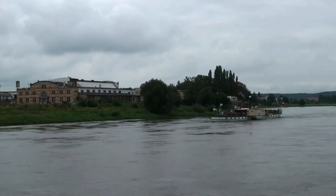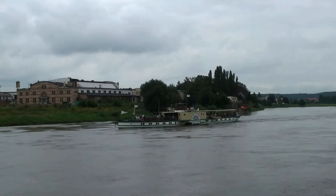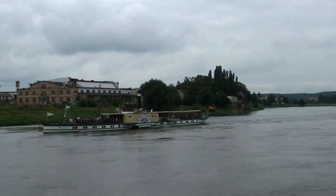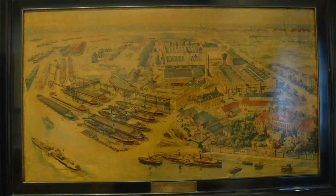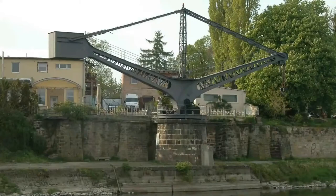But look carefully at the large building on the left. It is on the site of the former Übigau shipyard, as this map shows. And it's the machine shop where many of the engines that we have seen today were built. The site is listed, and the crane which was used to lift the engines into the ship's hulls has been preserved.